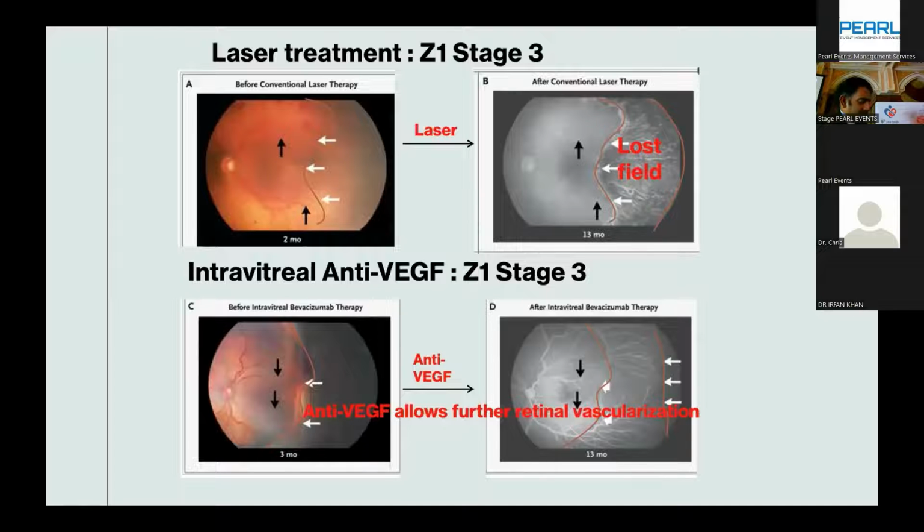So if I do laser on the top bit, this is an avascular area. If I do laser over here, this visual field will all be lost. So the kid can still see from the optic nerve and the macula, but the peripheral visual field is lost.